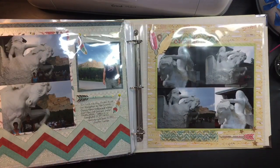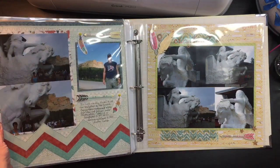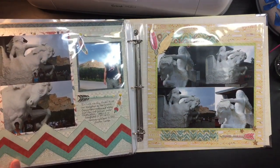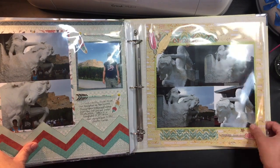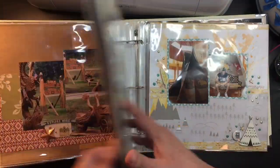So that is the end of album 1, and that kind of gives you an idea of what I'm looking to do for the next month or so. And I hope this would be of interest for people and how you can put a vacation album together. And hopefully, if I concentrate on it, I can actually make a dent in getting some of this finished.